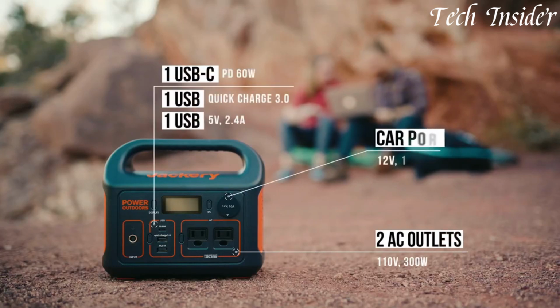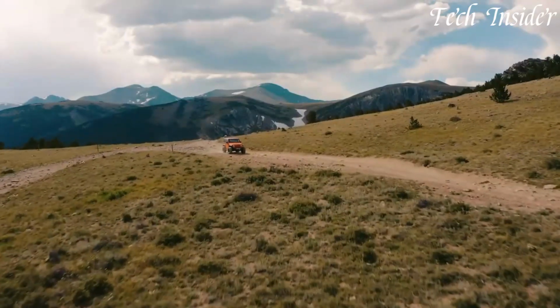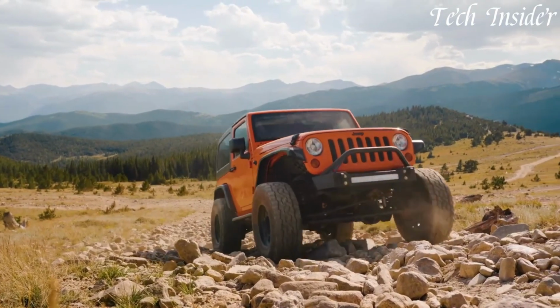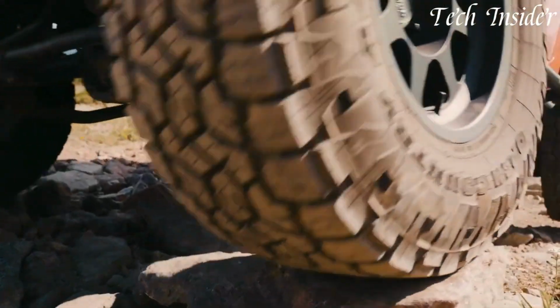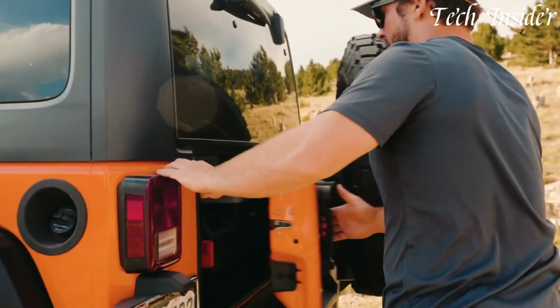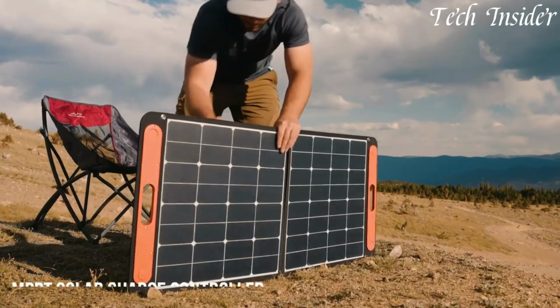The Explorer 300 can be recharged via solar panels or AC power, offering flexibility in any environment. It features multiple USB ports, an AC outlet, and a 12V carport, allowing you to charge and power your essentials simultaneously. Its compact and lightweight design makes it easy to transport, while the integrated handle adds convenience.